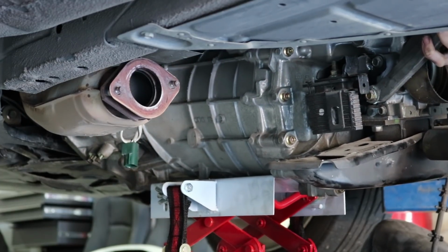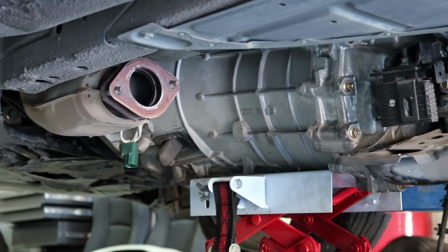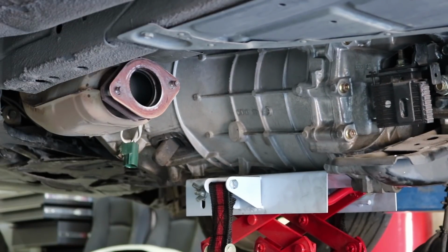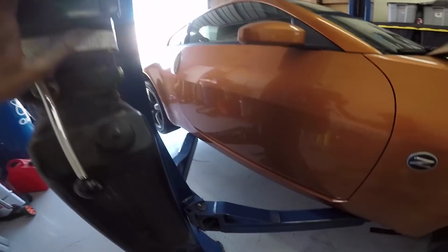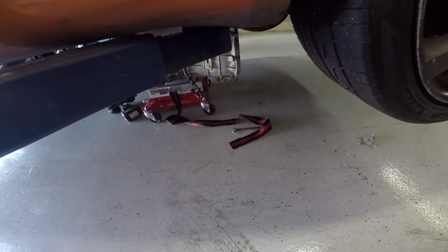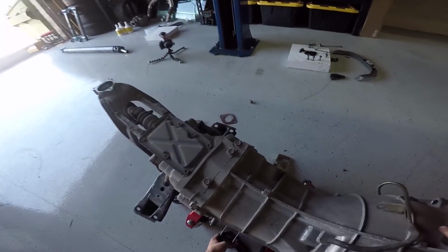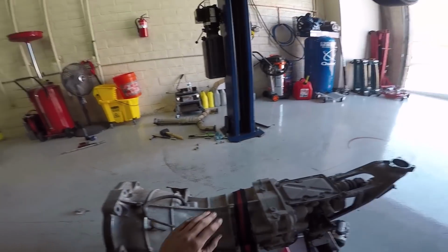Okay, now I'm gonna roll it back a little bit more. So the input shaft doesn't hit the cross frame, or, well, not the subframe, but the brace up there. Looks like I'm gonna strap it now that I've got it out of the car. Well, at least it's strapped to this now.